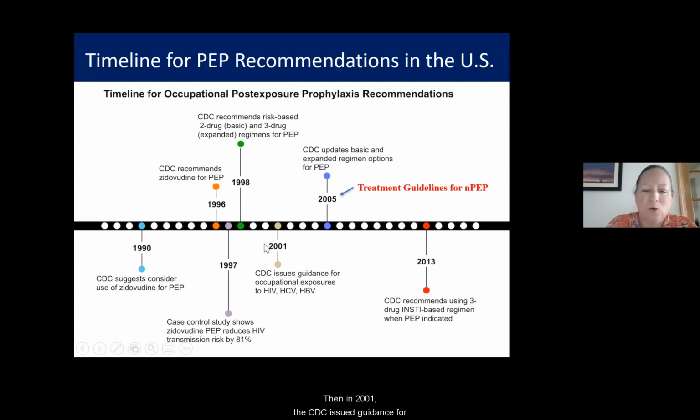Then in 2001, the CDC issued guidance for occupational exposures to hepatitis C and hepatitis B, as well as HIV. In 2005, the CDC updated its basic and expanded regimen options for post-exposure prophylaxis to include some of the more widely used and newer agents that were available in the 2000s. And it was at that time that they also came out with treatment guidelines for non-occupational post-exposure prophylaxis.